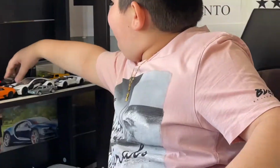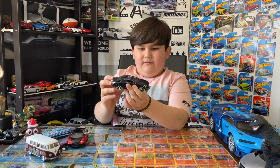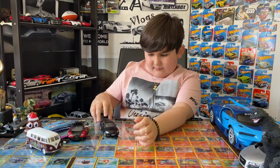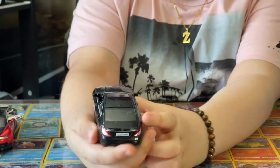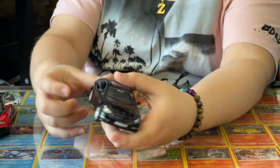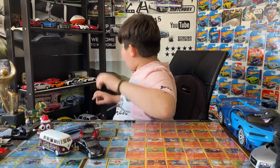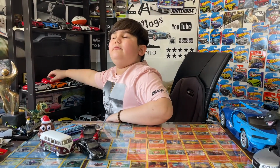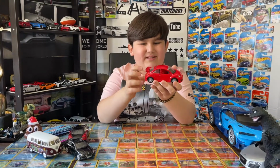Next car. Okay. Is this Mercedes I have right here. We got a Mercedes in the house. It's pretty nice. I like this Mercedes. It's not too bad. Let's put it right here. Next thing. What was this? Oh, okay. Next car I got is this Volkswagen Beetle.